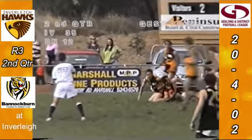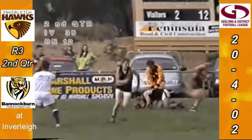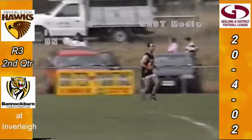Boundary throw in, Perkins at the front, handball back towards Clark. Oh, got collared too high. Free kick, half back. Good call. For the Tigers. And Damien Clark will take the free.